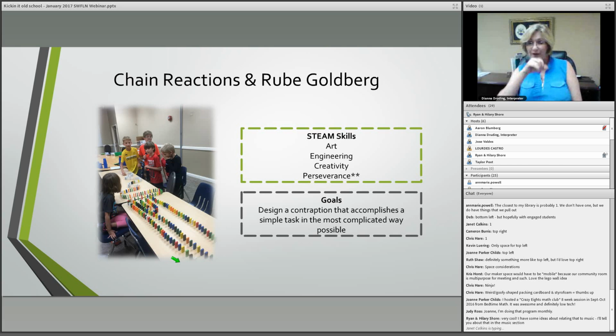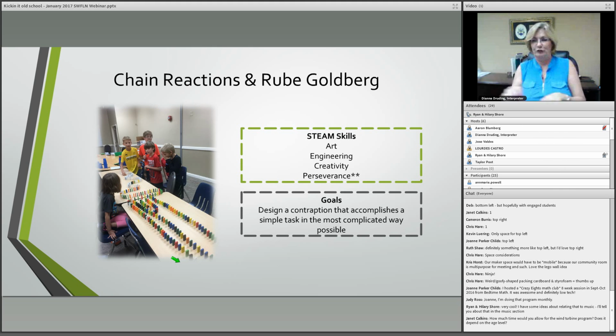So the next thing we'll talk to you about are chain reactions and Rube Goldberg machines. These are something that the kids love, and they can see everything play itself out, and you hear tons of cheering happening from the room as it's going on.